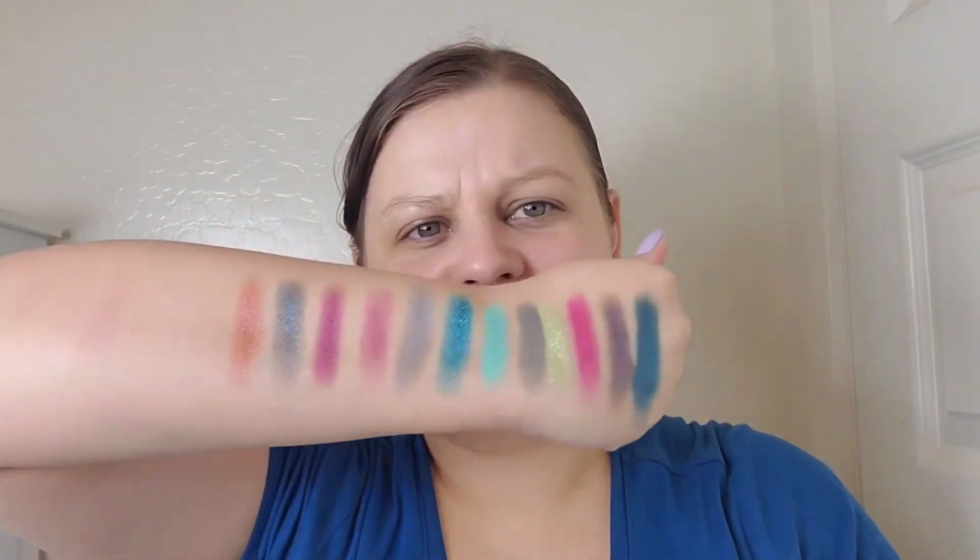I have this kind of like blue thing down. So this is Mercury. Look at that duochrome. And this is Supernova. Oh, so pretty.